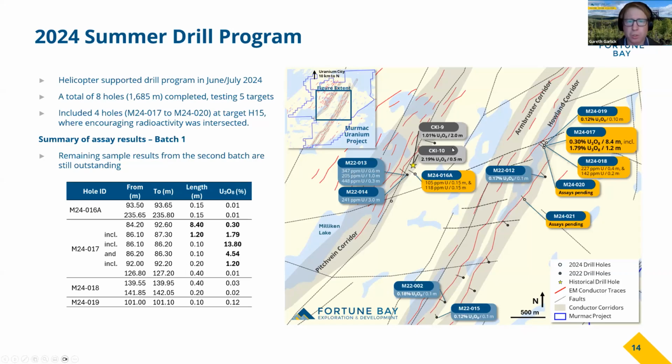So the point of this hole was to step back and target the graphitic unit between these two locations, and also to test a major northeast-southwest structure that passed right by the location. So as you can see in the results, we didn't get what we were hoping for, but there is definitely a sniff here and there. So it does appear as though there is some sort of larger pervasive mineralizing system at this location.